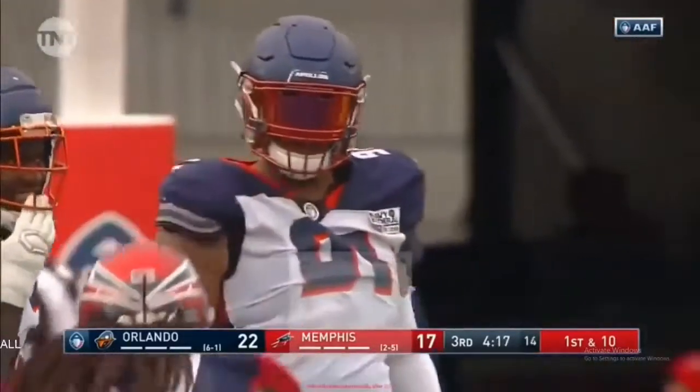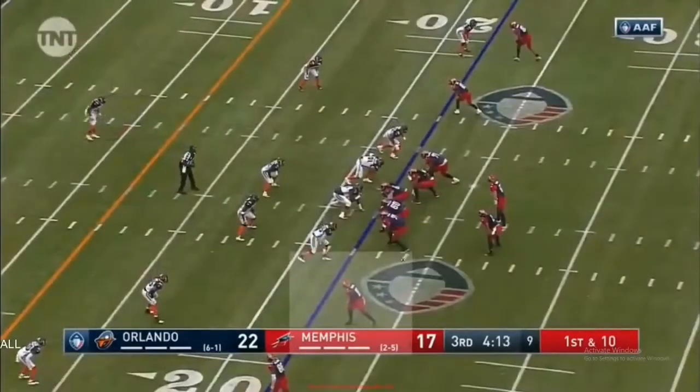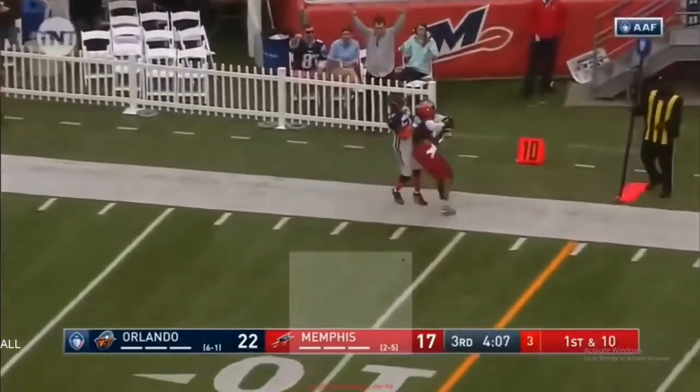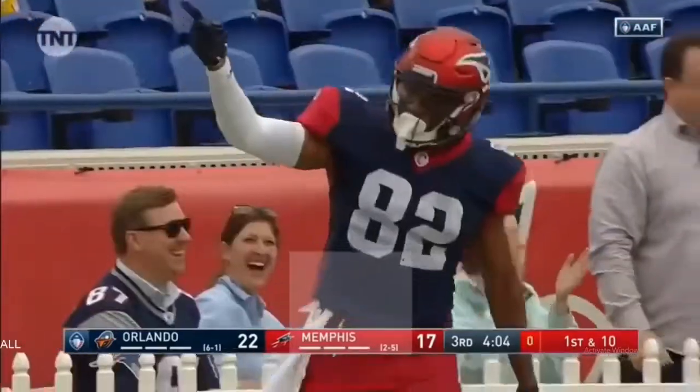Set. Good check now. Red 80. Red 80, set. Again, another complete pass. This time, Gerard Shepard, Marquez Wright in coverage, 13-yard gain for Memphis.